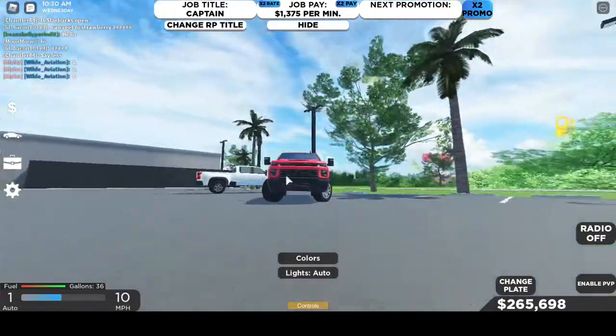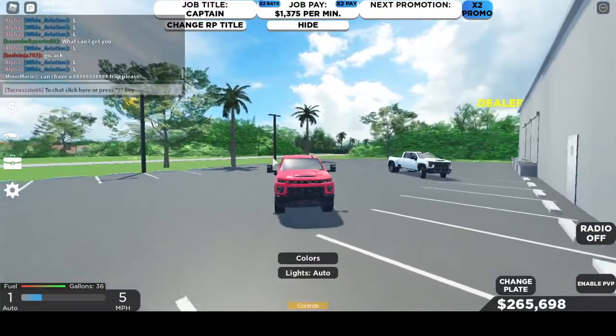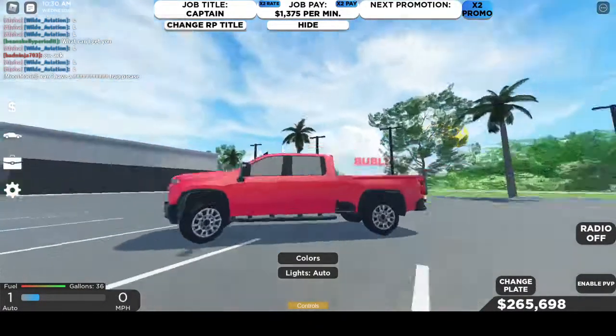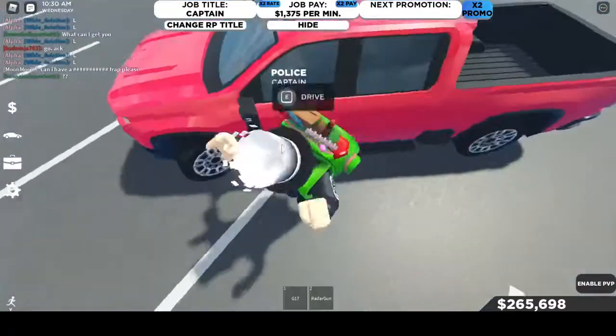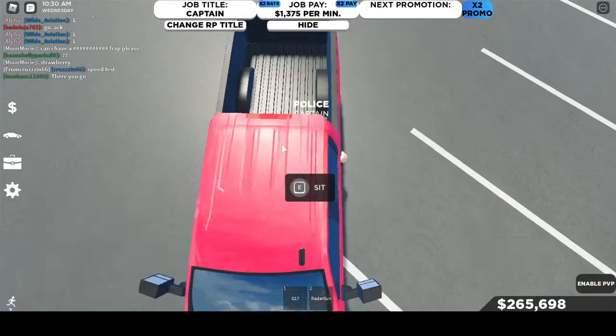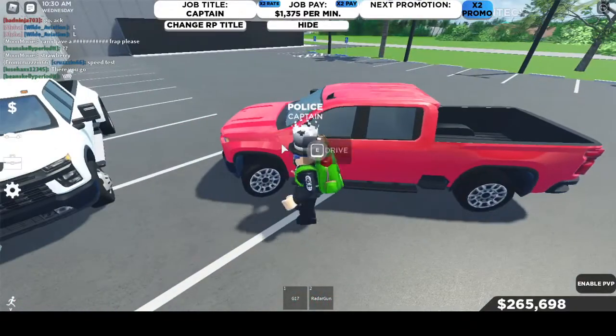I think red just looks nice. This person is spamming L. Chill. So this seats, again, five, and then the four back here, so wait, it's way less than the.